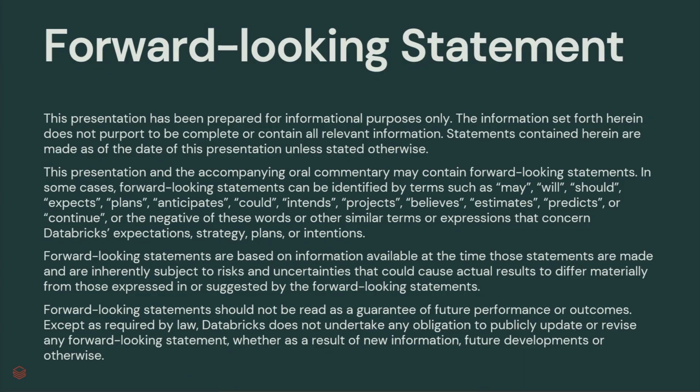So today we're going to be talking a lot about how Informatica empowers an enterprise-grade foundation for Databricks for both analytics as well as AI use cases.